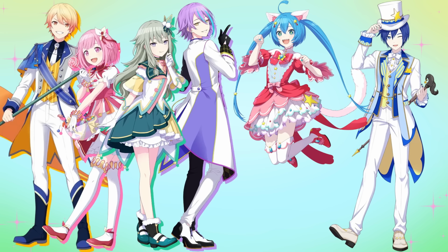For the first time so far, Miku actually follows the same trends as the team, with her new design being a better, well-put-together version of her old one.